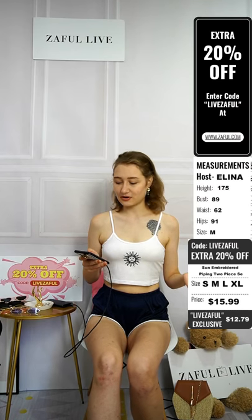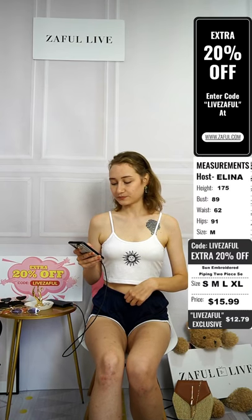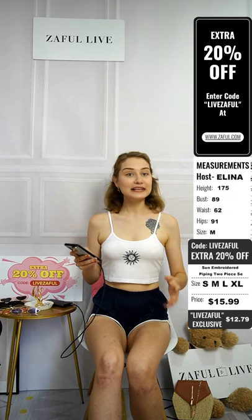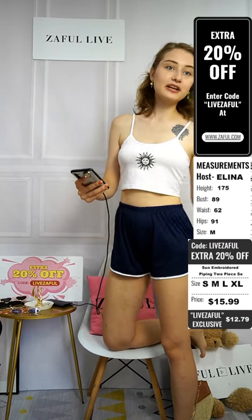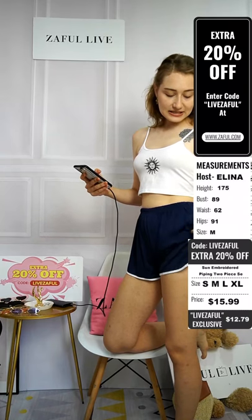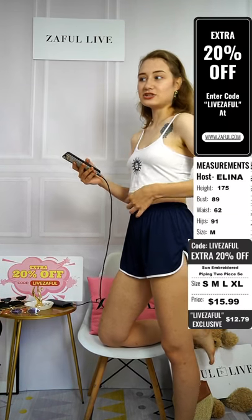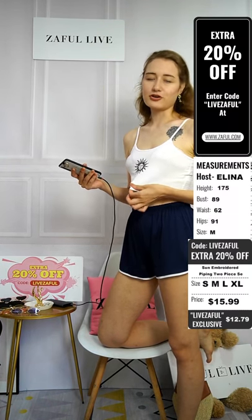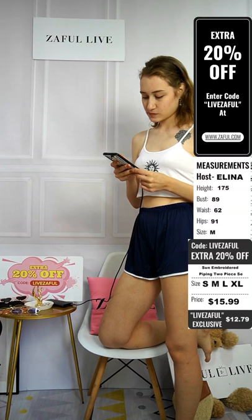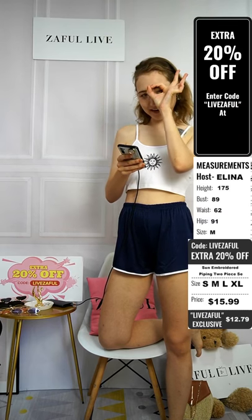Yes, of course, it's for summer. Yes, I'm wearing medium. Yes, it's so comfy. It's really so comfy. You can see these shorts, they have an elastic waist and high waist, but at the same time you can see it's not tight. So yeah, I feel really comfy. And this crop top is the same, feels so comfy because it's not tight. Yes, comfy for 100%.